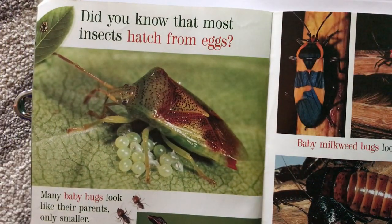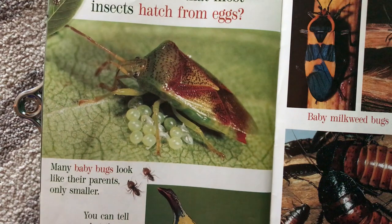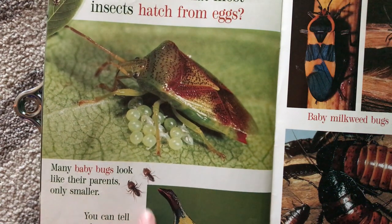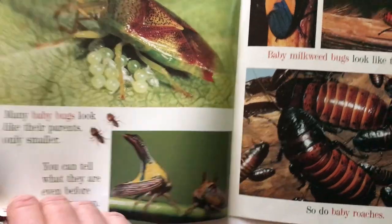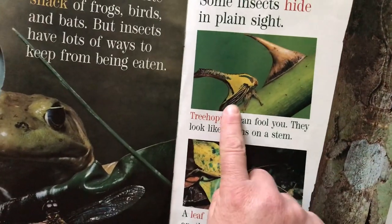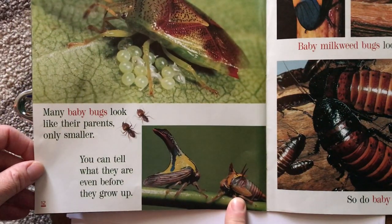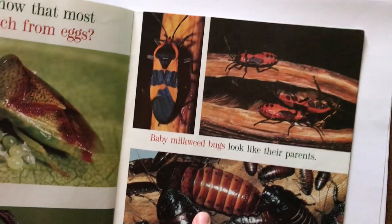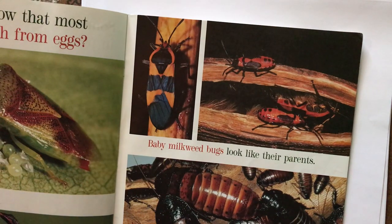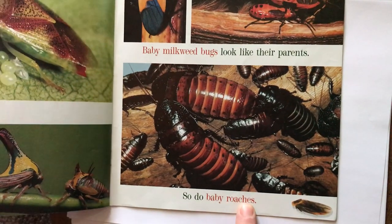Did you know that most insects hatch from eggs? See all the eggs? Many baby bugs look like their parents, but only smaller. You can tell that they're what they are even before they grow up. Oh, look, this is that same tree hopper. Here's the tree hopper. And look, there's the baby tree hopper with a tiny little spike. Baby milkweed bugs look like their parents. And so do baby roaches.